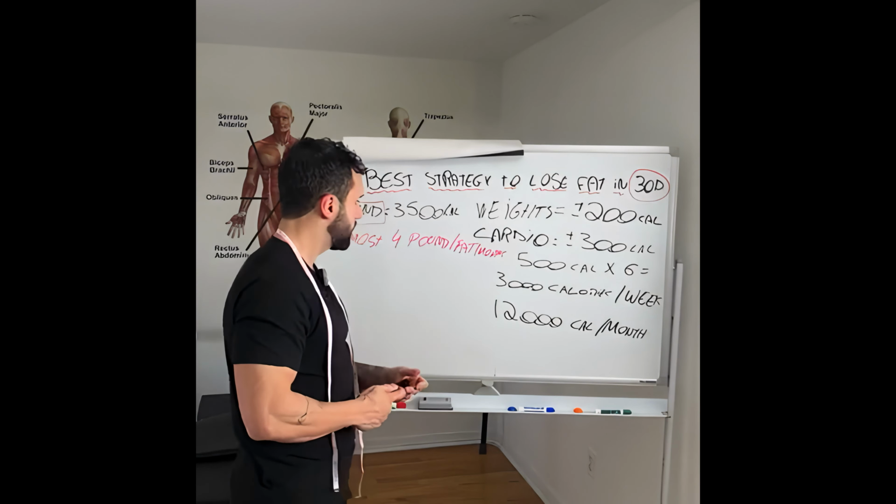Remember, I told you guys in the beginning, you know the difference between losing fat and losing weight. You want to lose what? Fat. When you lose fat, you don't lose a crazy amount of fat in a month. It's around 1 pound per week, okay? It can vary. The science says around 0.5 to 2 pounds per week. Depending on your weight and your condition, you can lose between 0.5 and 2 pounds of fat per week. These are the numbers that science gives us.